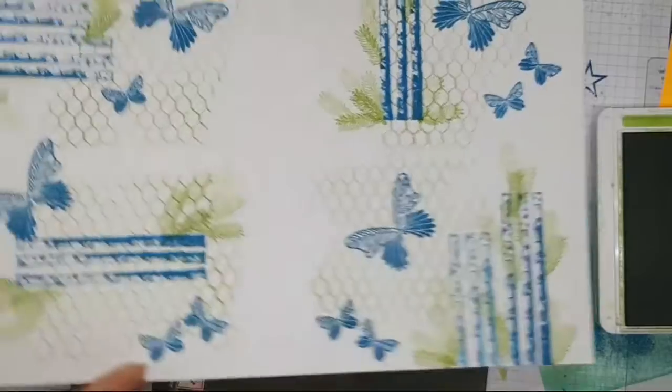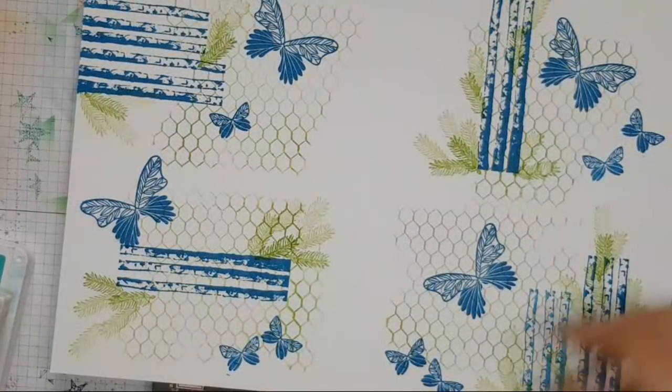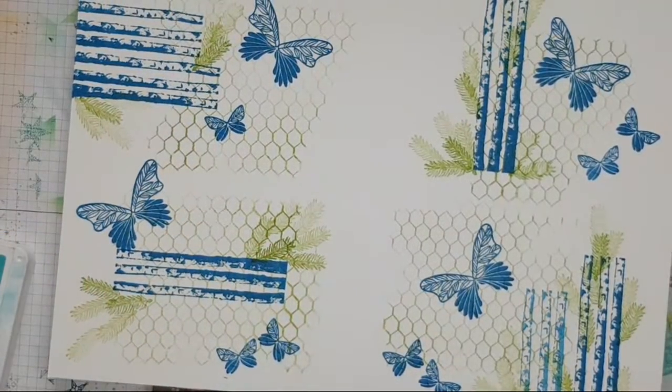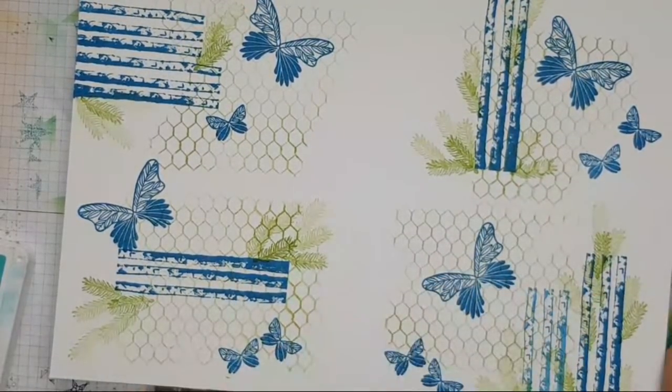Right, so those are my little pine leaves in there now. And I'm thinking it would be nice to perhaps use the scroll as well. Just stamp that off to the side.